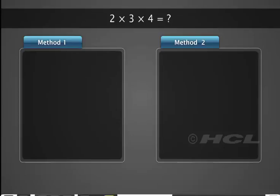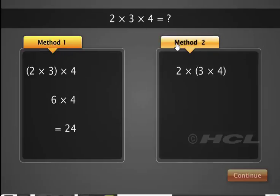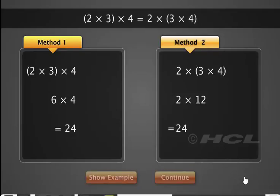Let's check if the associative property applies for multiplication. Click each button to see the different ways of grouping the factors. We group the first two factors and find their product. Then we multiply the third factor to get the result, which is 24. Here we group the second and third factors. Then we multiply the first factor. The result is 24. No matter in which order the factors are grouped and multiplied, the result is the same. Thus, the associative property applies for multiplication.